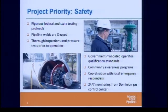Yes, sir. But even with that, there are some times, I guess because it is a pipeline, that there are some minor explosions along the pipeline. Is that not right? I've looked it up, and maybe those were some of the older ones.